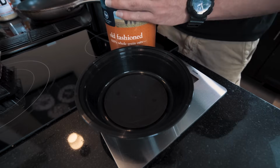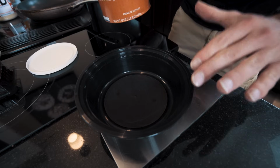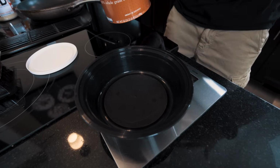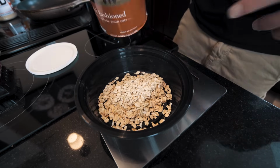The first thing we're going to do is weigh out our oatmeal. We need about 40 grams here, and I'm putting everything in Tupperware containers. That way you can see how easy it is to pack and travel with it. So we'll go ahead and put 40 grams in here. Food scales are essential, guys.